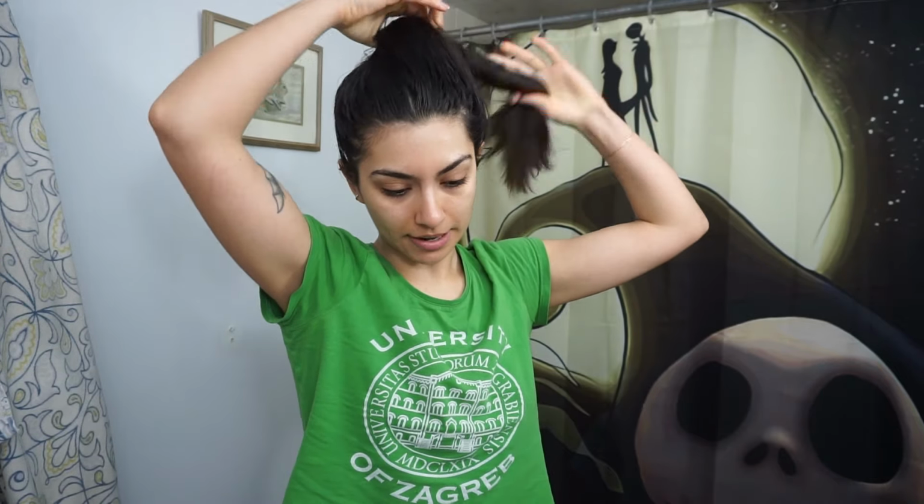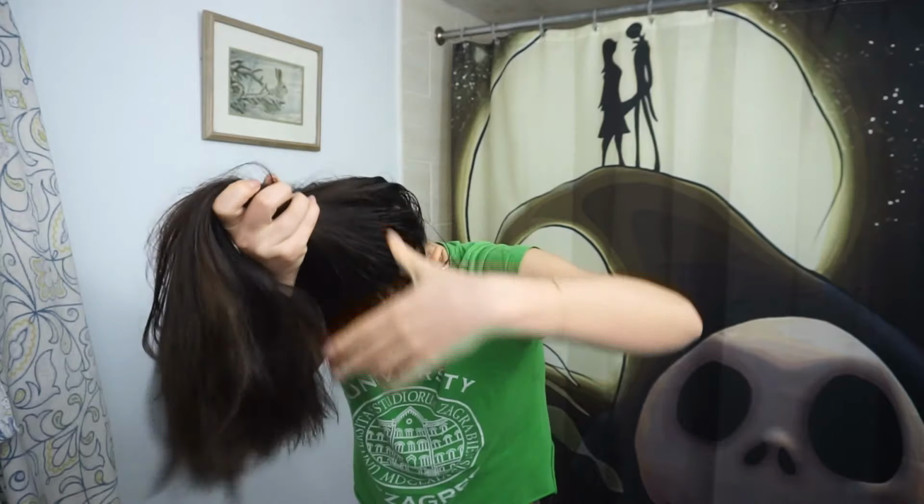I'm not going to put anything in my length and ends because I'm going to use that mask in the shower, and I want to give that a fair go on its own. And I'm going to let this sit for at least an hour. It's probably going to end up being more like 2 because I'm going to go tidy up a little.